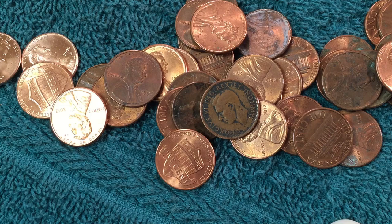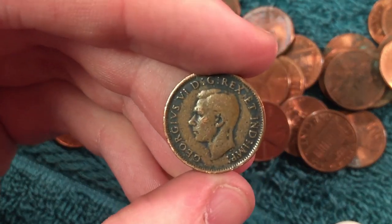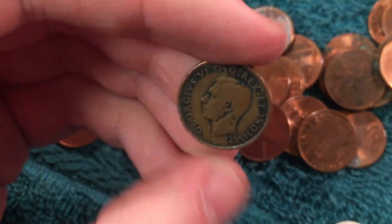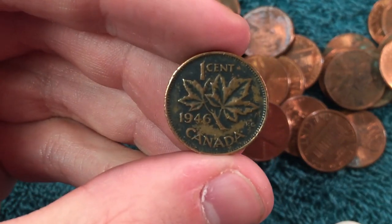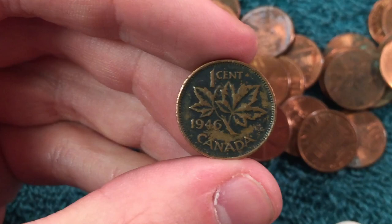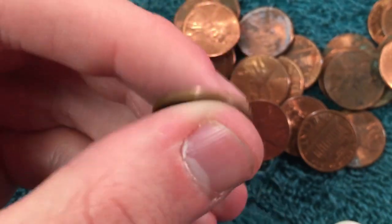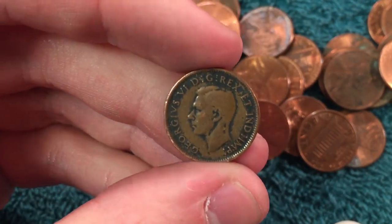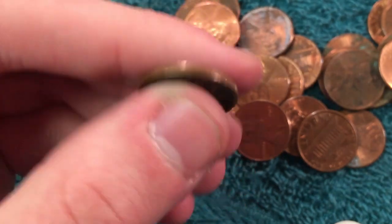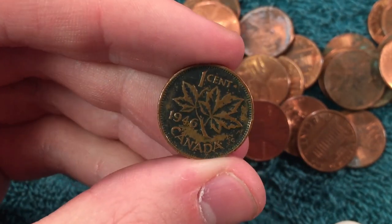With the rolls dwindling down, we got ourselves another old Canadian. This one's pretty cool looking, and the year is a 1946. So again, to all you Canadians out there, if you're looking for Canadian pennies, the US is the place to find them. As a matter of fact, it's probably one of the only places to find them still in circulation. So it's pretty cool to be finding those old Canadians. These are like Canadian wheat pennies, pretty much.